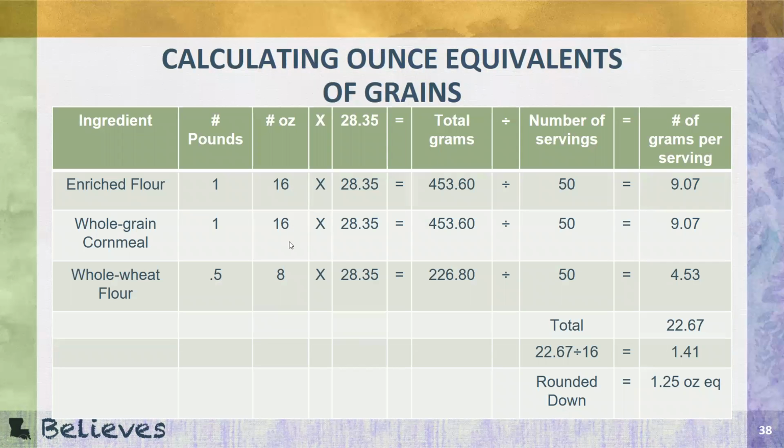So 16 ounces, and there's 8 ounces of whole wheat flour. And we're going to multiply that by 28.35 because that's the number of grams that are in an ounce. And so here is our total number of grams for the 50 servings. So we're then going to take it and divide it by 50 for each one of the items and come up with the number of grams of whole grain per serving. And so it's 9.07, 9.07, and 4.53 for a total of 22.67. And then we're going to divide that by 16, which equals 1.41 ounce equivalents. And then we have to round down to the nearest quarter ounce equivalent, so that's going to round down to 1.25 ounce equivalents.